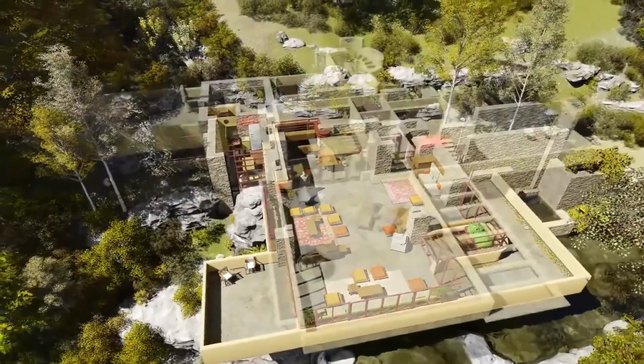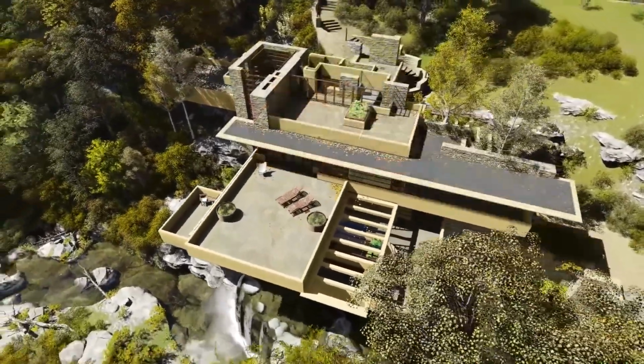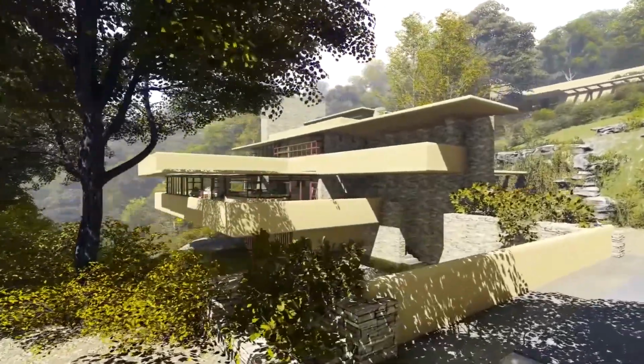We have already discussed a lot of amazing things about Fallingwater, but do you have any idea regarding how much it will cost today? Now we have to take a look at that. Today, Fallingwater would be worth thousands of dollars.